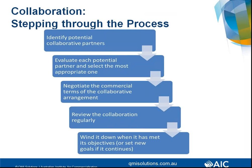So stepping you through the process, and I'll go into each of these in a little bit more detail. First off, you've got to identify potential partners. Then you have to evaluate each of them and choose the most appropriate one or ones. You should negotiate the commercial terms of the agreement so the requirements, obligations, and communication and decision making is clear to all partners. You must review the collaboration regularly.